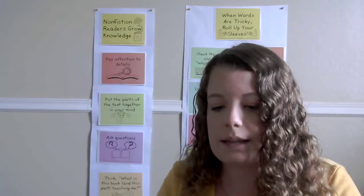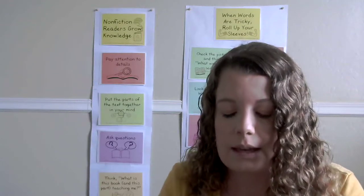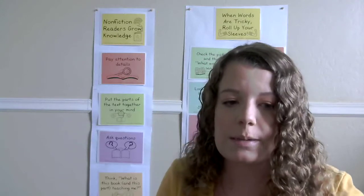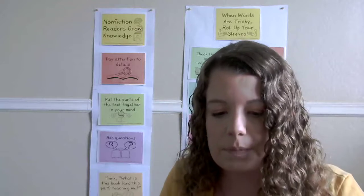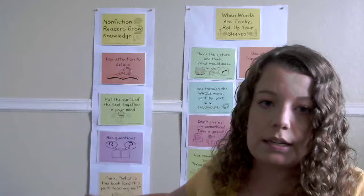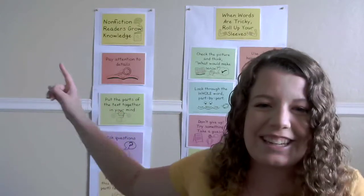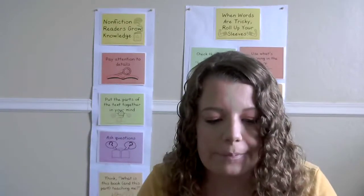So this book is set up this way, but other books can be set up differently. Some books are all about one animal, right? So it just depends on the book. We're going to be reading this book some more and talking about what questions we can be asking and what the book is teaching you. And we're always going to pay attention to the details and put the parts of the text together, okay?